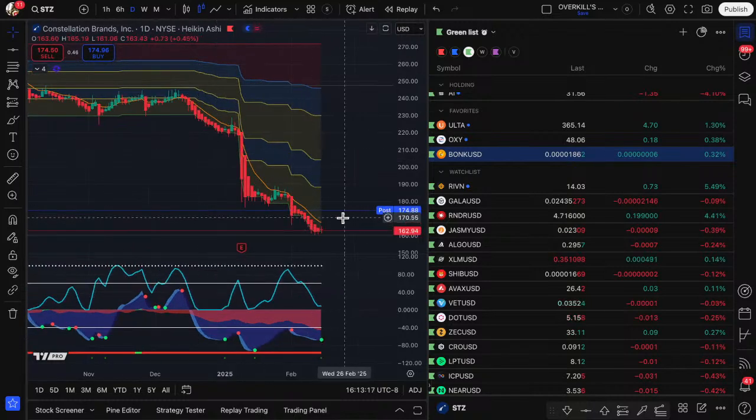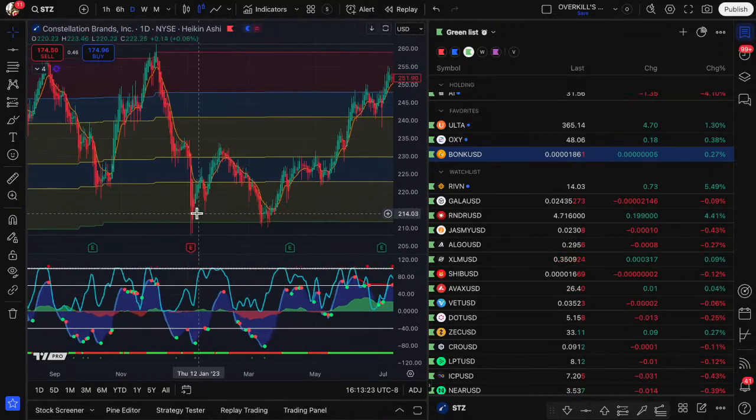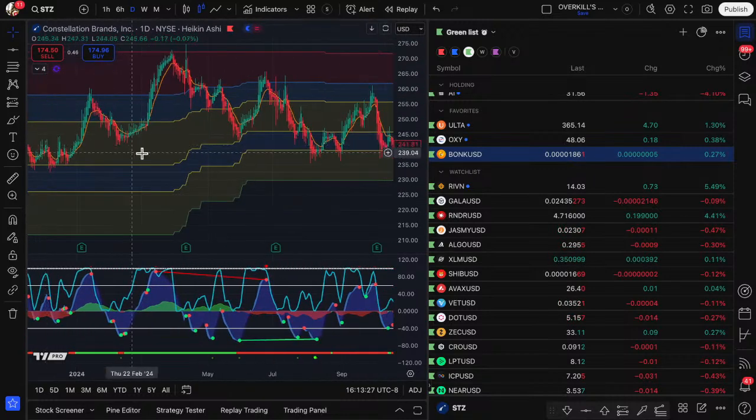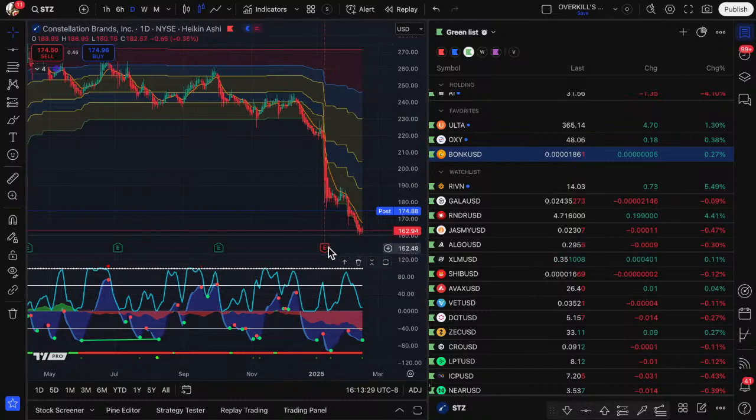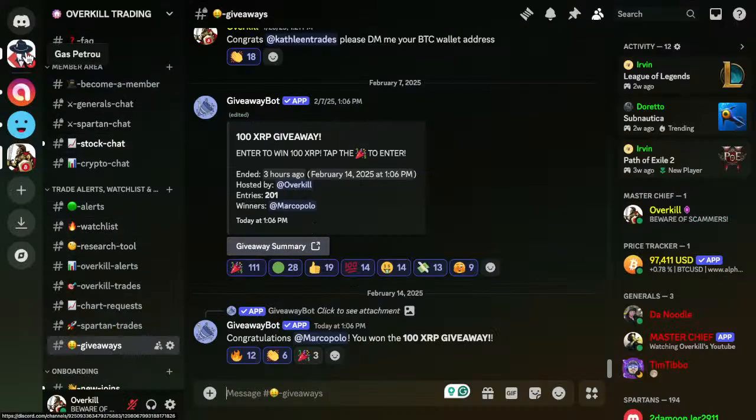So wait for a green candle on that if you want to play it. But right now it's a falling knife. I want to see it build a base a little bit. Build a base, come up, come retest it, and bounce. Right now we're just in a downtrend. So STZ is the last one that Warren Buffett bought today. Thank you for that, Stephanie.